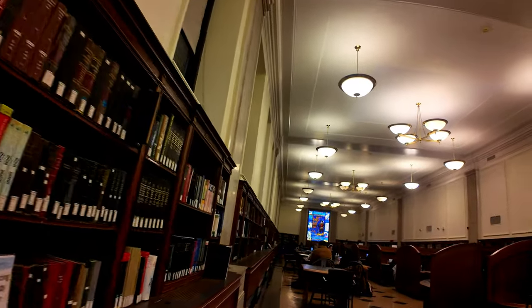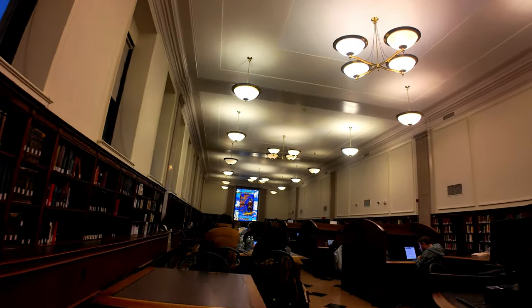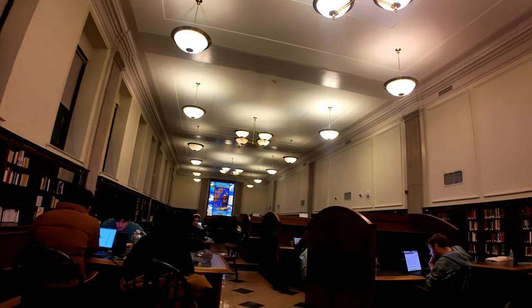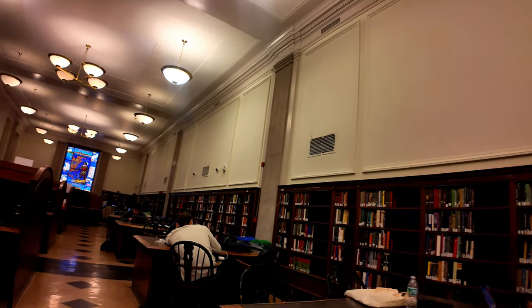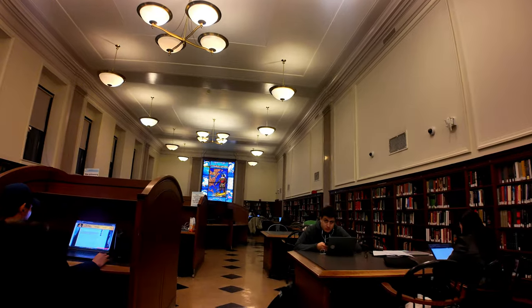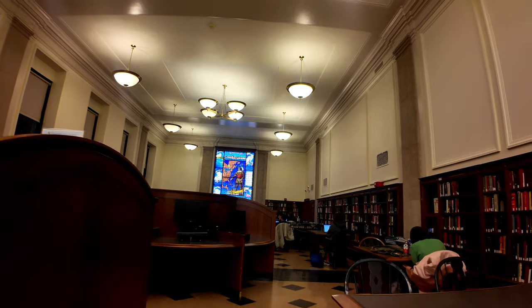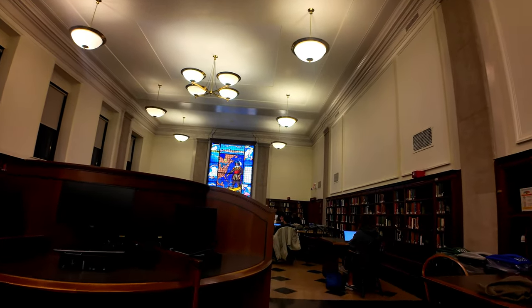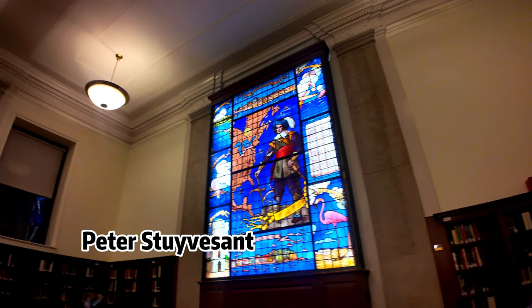Milstein Reading Rooms offer interdisciplinary resources with a focus on history, humanities, and social sciences, supporting the curricula of the college, general studies, and, to some extent, the School of Engineering and Applied Science. The focal point of this reading room is the large stained glass window of Peter Stuyvesant, lit 24/7. This space packs an extra punch of motivation. Peter stares down on the carrels, reminding students that if they work hard enough, they too can be lit day and night forever.